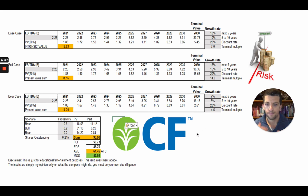So if we use a few other metrics, we've got our standard probability weighting here, where we have a base case, a bull case, and a bear case. And if you follow my cursor, I've assigned given probabilities to each. And we do this for free cash flow, earnings per share, and the EBITDA. And then we average those and see what we can get using a discount rate of 20% for all of those valuation methods, and using historic growth rates and terminal multiples for the base case of each, and then doing basically our best guess when it comes to the bull case and the bear case.